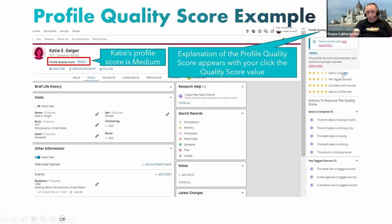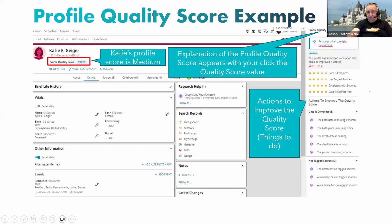She gets a real low score on data is complete and has tagged sources. Those seem to be the weak areas. So it then gives me actions to follow, specific things like birth date is missing a month, birthplace is missing a city, death date is missing, death place is missing, and so on. So it tells me specifically what I need to change.